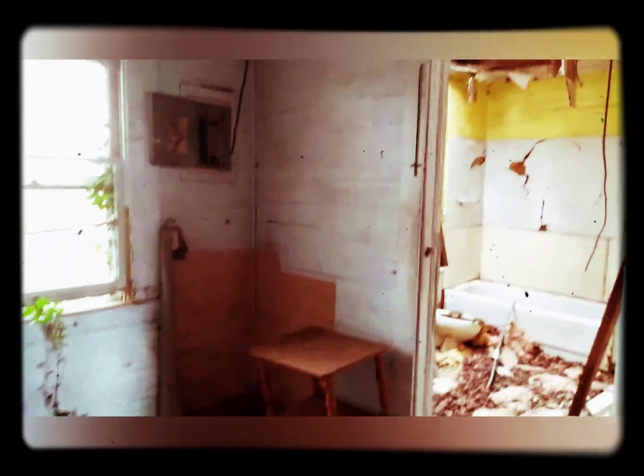See if I can get back around here without falling through. You see the big holes. This place has had it. I'm gonna get back out this way. Try to get out of here. Yeah, I think this is the room. It's the bathroom. This is where all the actors put their makeup on and everything.